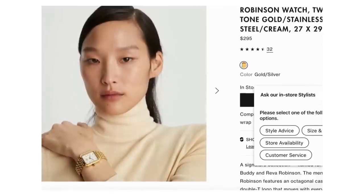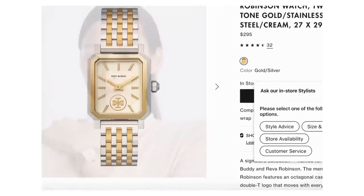The first one I found at Tory Burch, and this one is $300. They described this one on the website as the Robinson Watch Two-Tone Gold Stainless Steel Cream 27x29mm. Okay, $295, may as well say $300. It has the duality of the gold and the silver. Remember I was talking about the silver that's on the bag, but then her jewelry and other things are gold. This is why I think this watch works perfectly with it. I love the way she has her watch paired with her other jewelry pieces and accessories. We're going to do the same. So that's option one, a lovely timepiece.